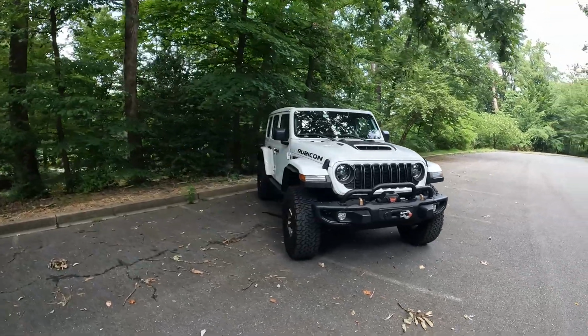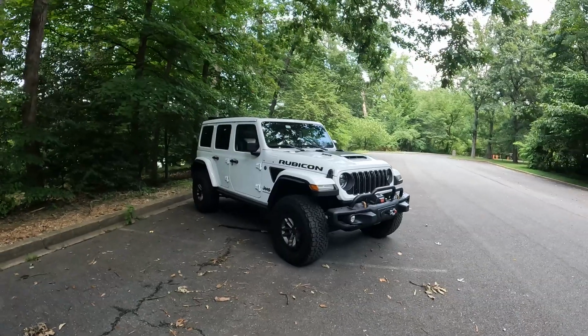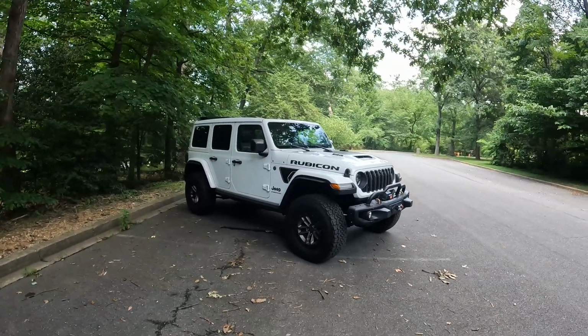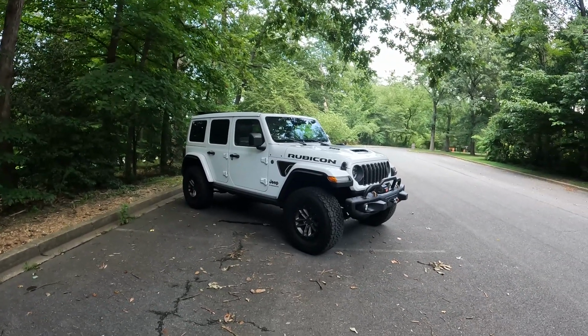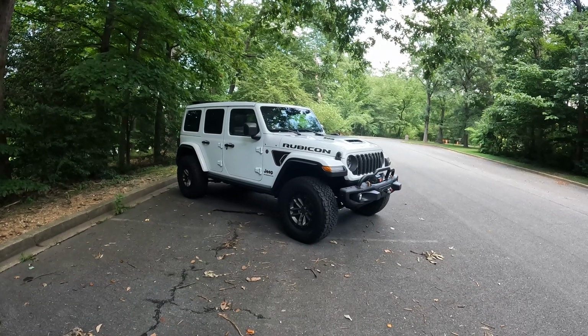And guys, at $105,000, this vehicle is worth every penny. And it is going to be a collector's edition when it goes out of production, since this is the final edition.